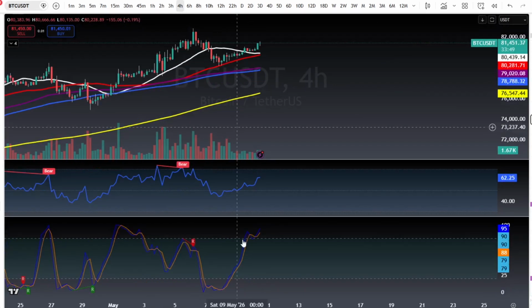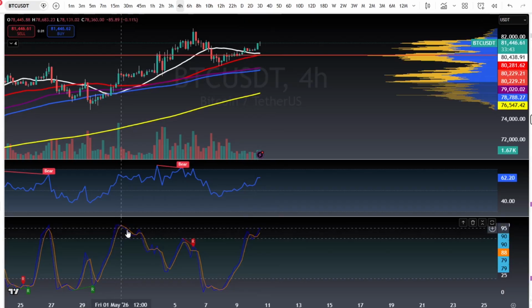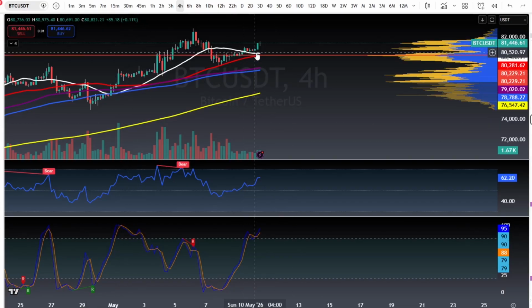Now on the 4-hour time frame, the stochastics are toppy, but look, we rolled back up. It looks like we're going to make one more hump up, maybe something like this. In this scenario, we're close to the 21 moving average, so all we need to do is just continue to go up from here. Maybe this is a little small inverted head and shoulder that could give us the move back up to 83. Right now there's going to be resistance at 83, but if we could break above that 83 resistance, 84 and 85K are right there.